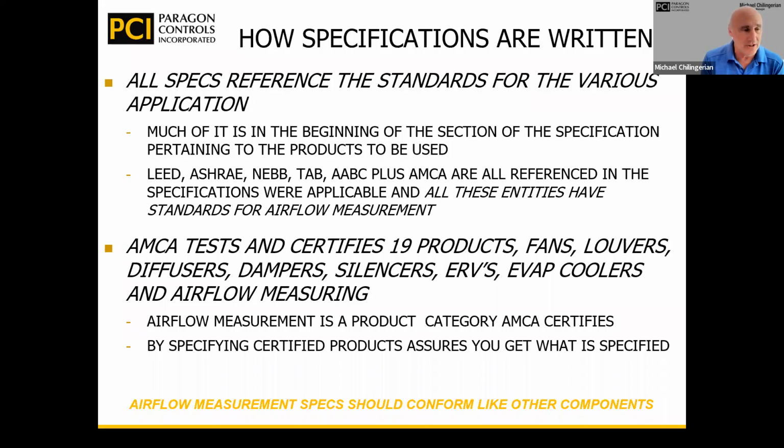They do certification, and there's a number of airflow manufacturers that participate with AMCA. So, you know, these are all good things, so that you're comparing apples to apples, or that you're getting the performance that you're anticipating.